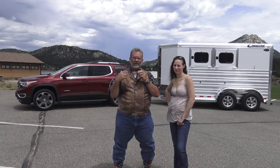And Kelsey, how much power does that V6 have? We have 310 horsepower and 271 foot-pounds of torque. Well, that's cool, and it's geared for fuel mods, like a 3.16. It's a six-speed. So come join us while we go up and down the mountains and just see how well it tows. It's rated 4,000 pounds, and we're towing a little under 3,000 pounds. Cool.